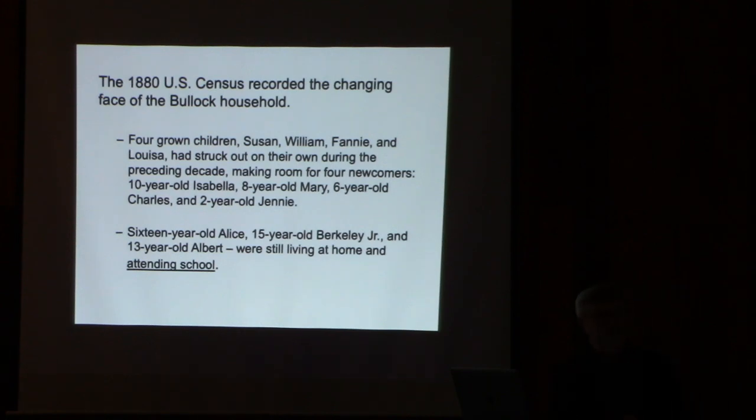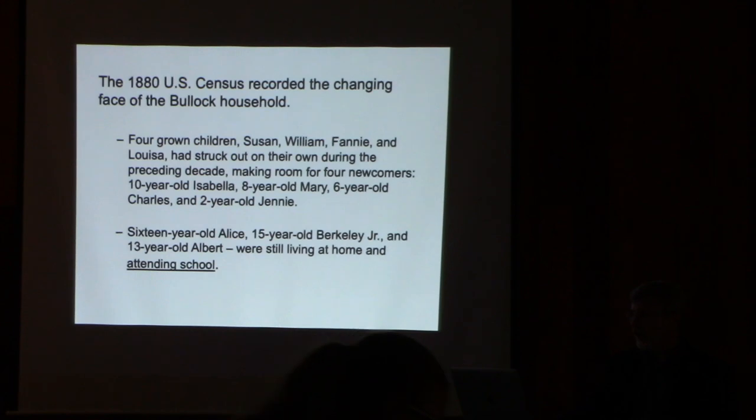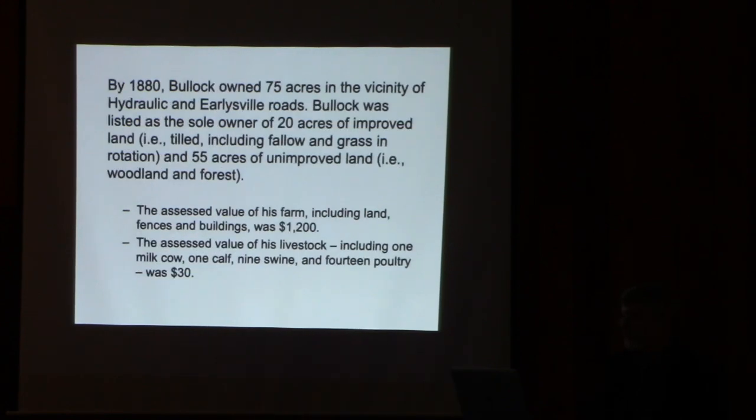Now we go to the 1880 U.S. Census, and you see the changing face of the Bullock household. 4 grown children have struck out on their own, and there are four young children born into the family. What I found interesting was that three were listed as Alice, Berkeley Jr., and Albert, who are living at home and attending school. So this is evidence, again, that Berkeley Bullock believed in education for his children, sent his children to school. We're going to see that they do go on, and some become teachers as well. But it's interesting to see that you can document this, that he's sending his children to school.